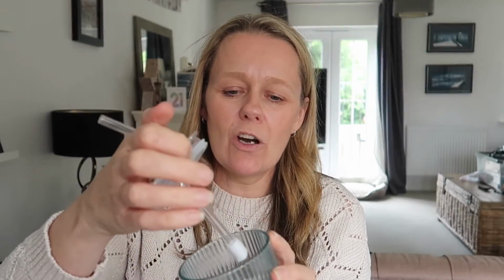And how nice are these? These are glass, and then they've got like a plastic thing on the top, so you can either have it just as a glass like that, or you can put the lid on and this is a glass straw and have it like that. And I love a glass straw. I think it just feels quite fancy. And I thought these were lovely. They literally had two this colour and two the darker blue, and that's it. I couldn't find them anywhere else in the shop, so I don't know whether they're coming to the end.